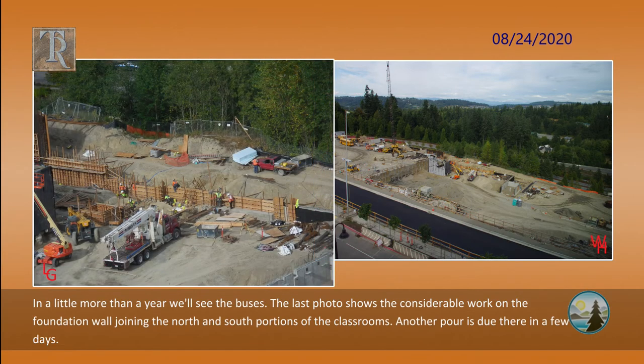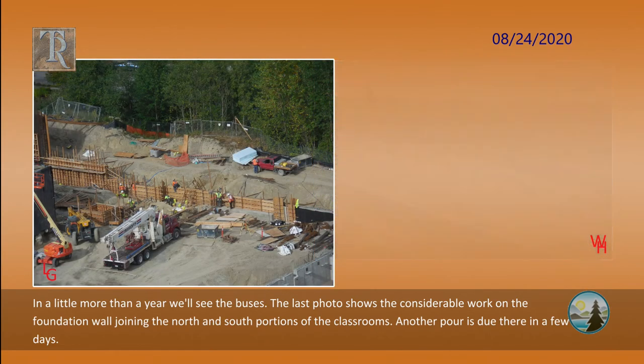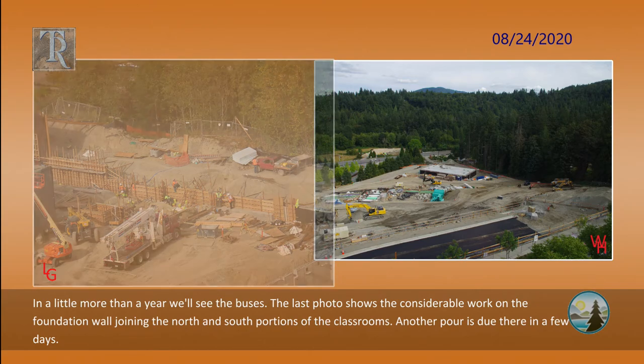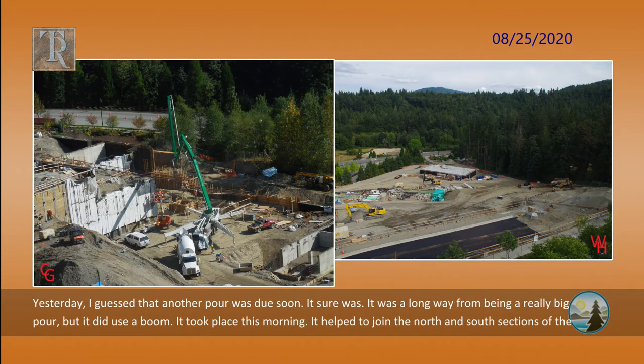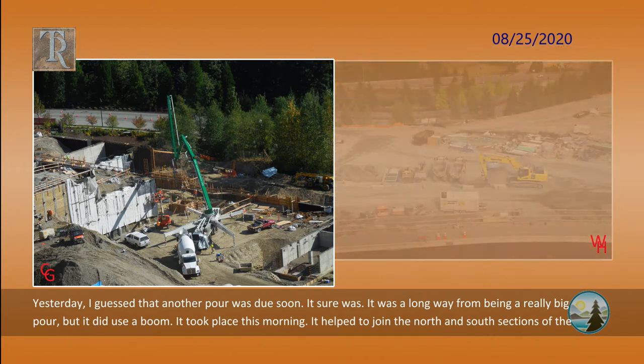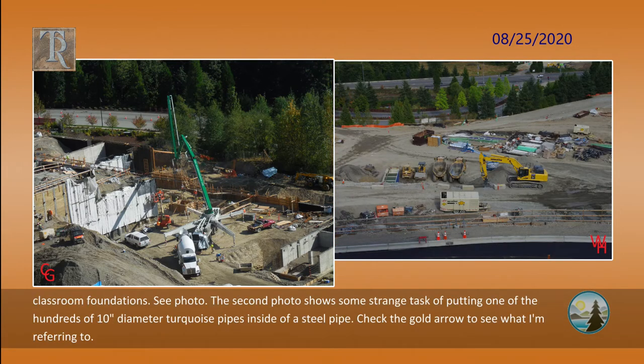The last photo shows the considerable work on the foundation wall, joining the north and south portions of the classrooms. Another pour is due there in a few days. Yesterday, I guessed that another pour was due soon. It sure was. It was a long way from being a really big pour, but it did use a boom. It took place this morning. It helped to join the north and south sections of the classroom foundations.